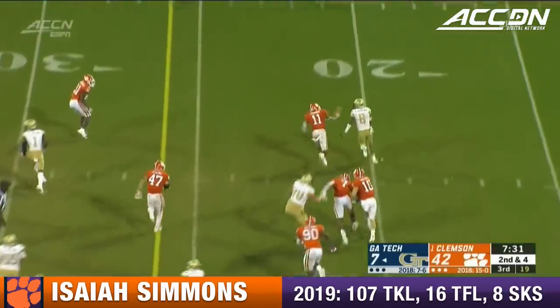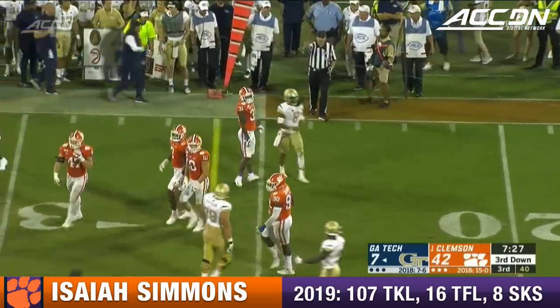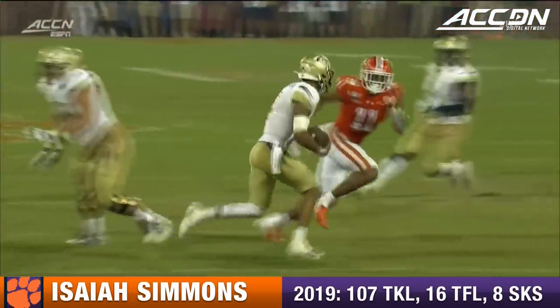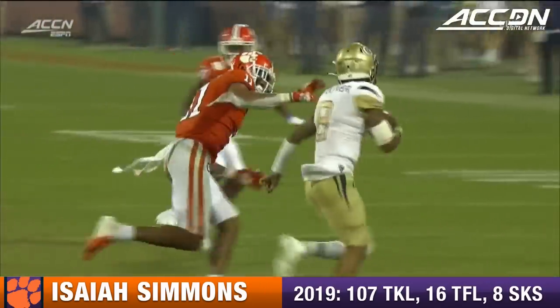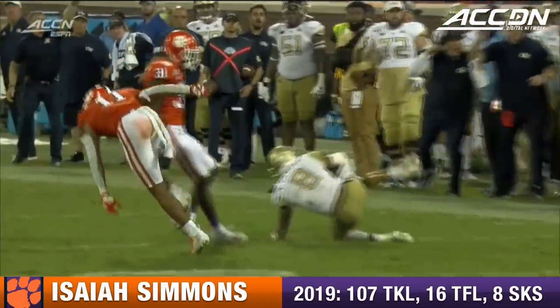Trying to cut back the other way. Being chased and put down. Isaiah Simmons again, all over him. Described as the best athlete on Georgia Tech's team. Tries to cut this one back. We talk about his speed and that length. Also a nice job.